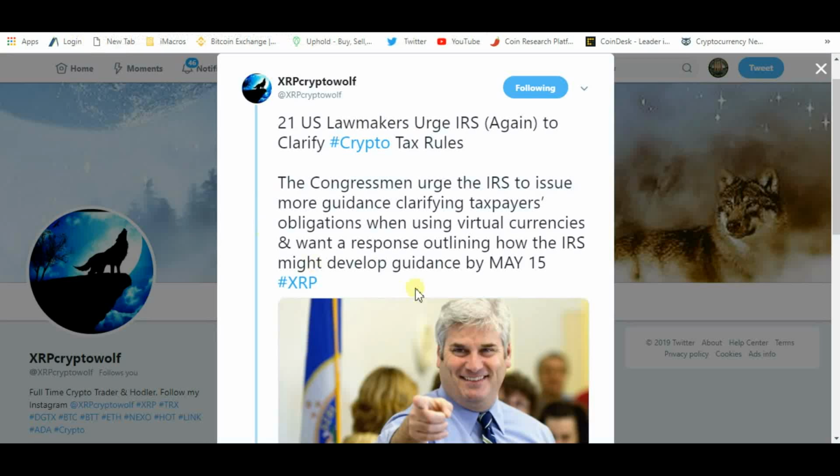Okay, so next, this is from XRP Crypto Wolf. 21 U.S. lawmakers urge IRS again to clarify crypto tax rules. The congressman urged the IRS to issue more guidance clarifying taxpayers' obligations when using virtual currencies, and want a response outlining how the IRS might develop guidance by May 15th.